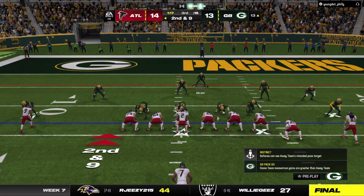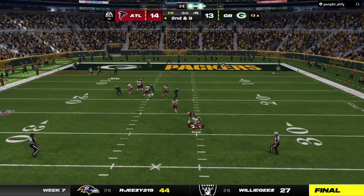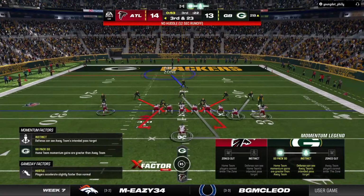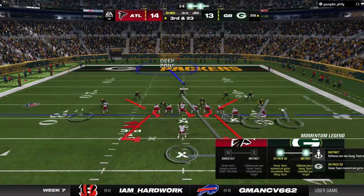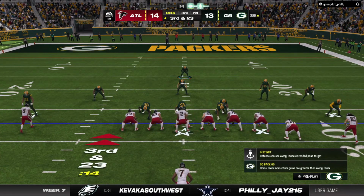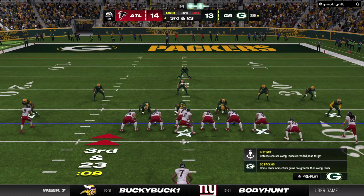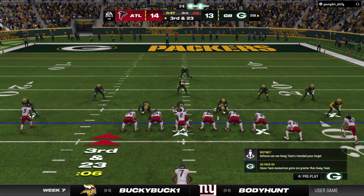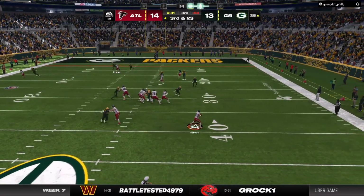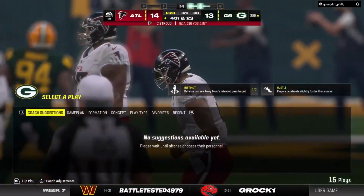Buffalo 18. On 2nd down, it's Stroud. Flush, and he can't get rid of it. He's taken down. They're going to hurry back to the line now. Now on 3rd and long, they'll look to throw. And it's knocked away and incomplete.